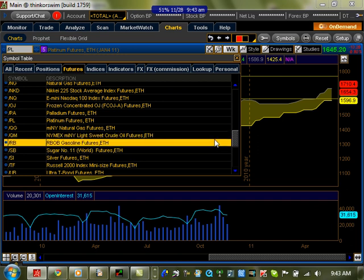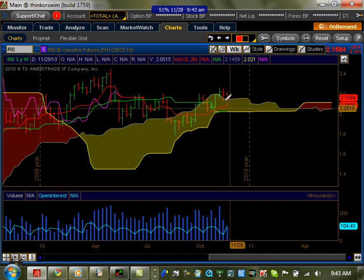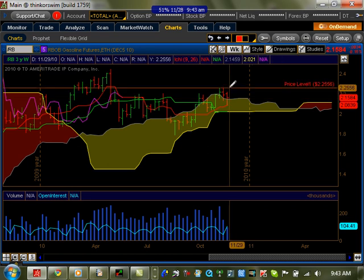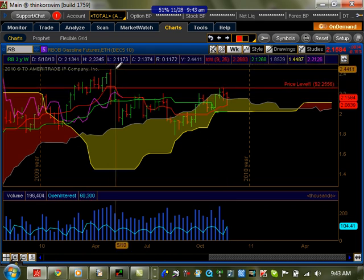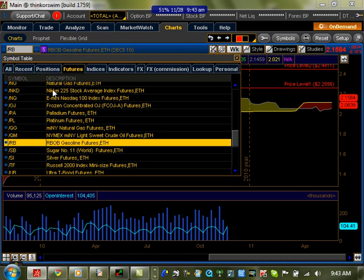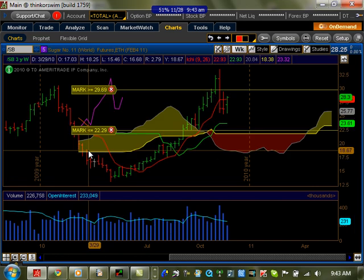Let's see. We did crude oil. Let's do gasoline. Gasoline is basically hovering around. This thing's got to break here, 2.25. If it breaks 2.25, definitely going to start a trend going all the way to 2.44 and possibly breaking that too. So that looks good if it could break those levels.